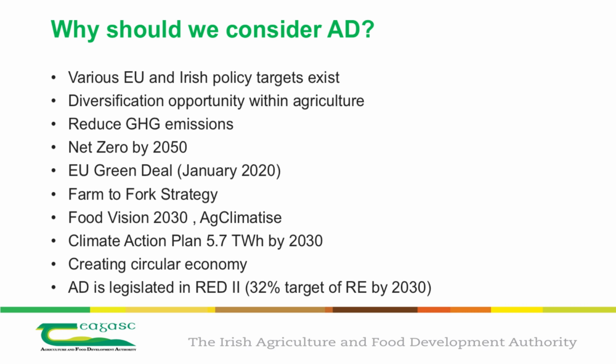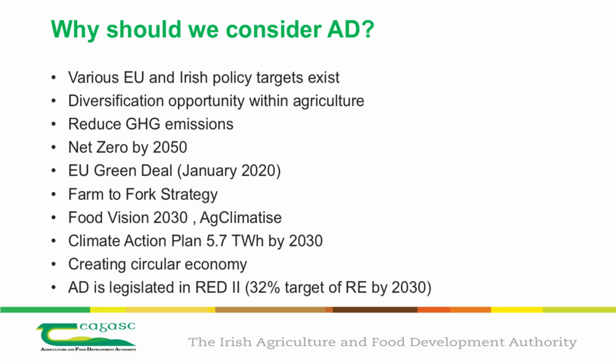So there's a lot of policy targets that have to be achieved, and there's European Union targets such as the EU Green Deal and RED 2 and RED 3. That's the Renewable Energy Directive, where AD and biomethane, all of these technologies are being discussed within these documents as having an opportunity to reduce emissions within the agricultural sector and also help society as well, because agriculture is helping the energy sector to reduce its emissions also. So we have a target there for net zero by 2050. So this is where this can feed into it as well.